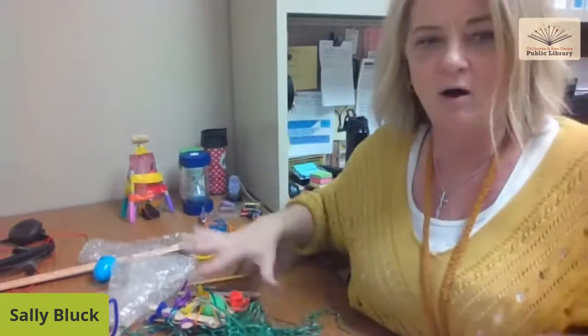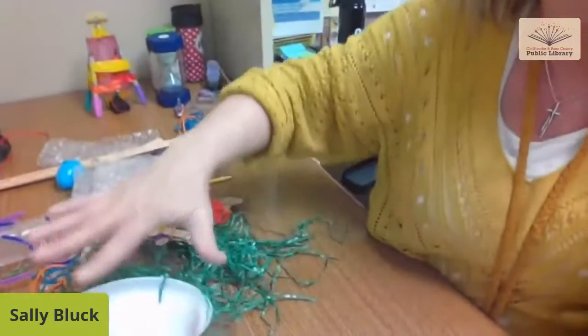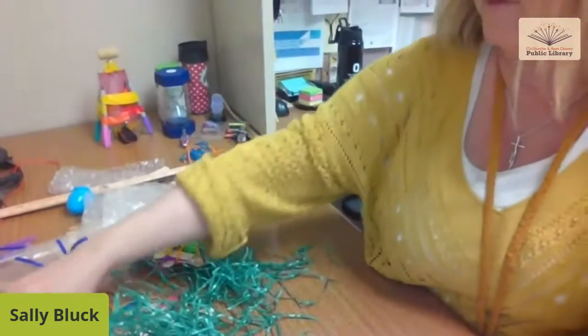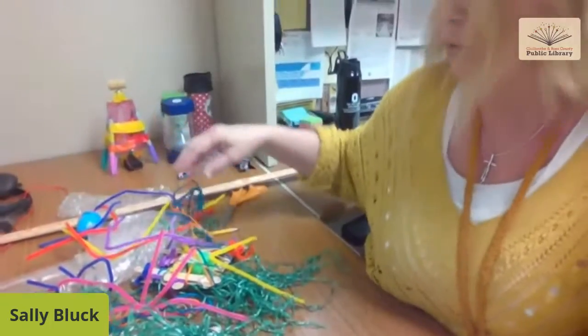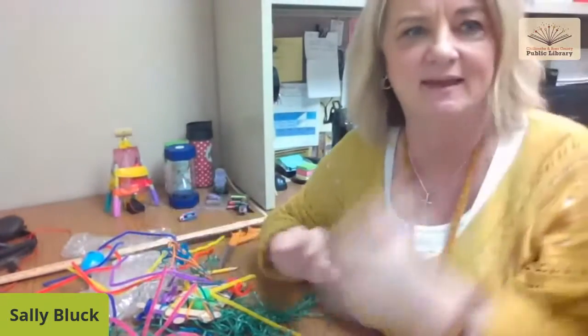So you guys have all this really cool stuff. There's all my messiness. Look at my desk. You have all this really cool stuff that you can use, and I hope you have fun with this activity. I think it could be a lot of fun.